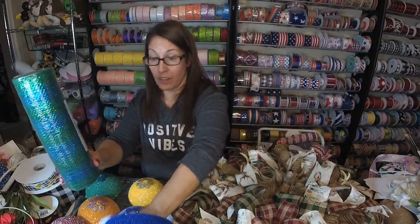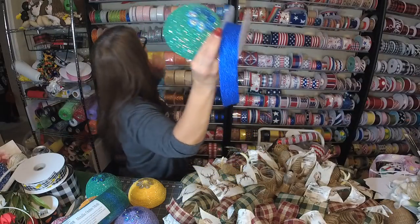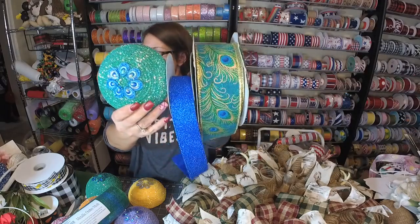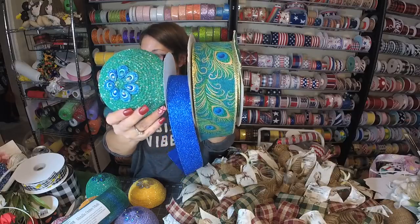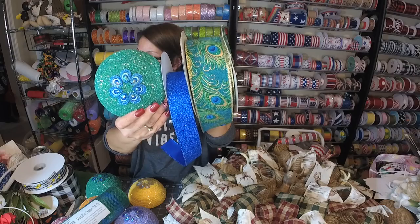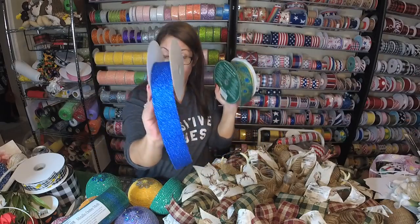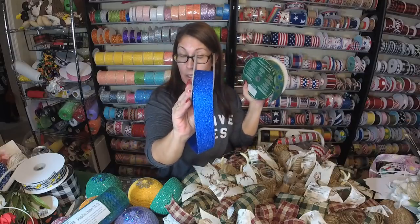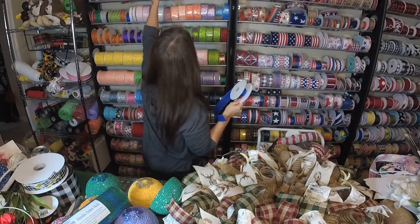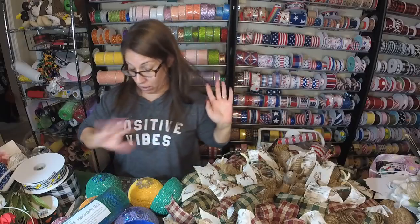But even the all ribbon with these would be awesome. Look at that. Oh my God, it's gorgeous. So you can get this ribbon, and she has a peacock mesh at Unique in the Creek. And then you can get the center from me and make all kinds of gorgeous peacock flowers.